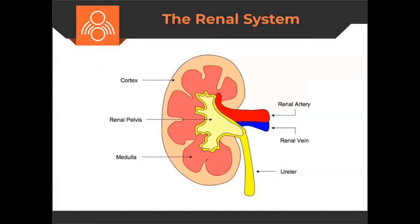And so we're getting into the renal system now. What you're seeing in front of you is the standard anatomy of a kidney. So over here on the far right, you'll see the renal artery. That is the blood supply for the kidney. So what it does, the kidney filters blood and fluids for toxins and processes them out into the ureter. So over here, you'll see the renal artery feeding the blood.